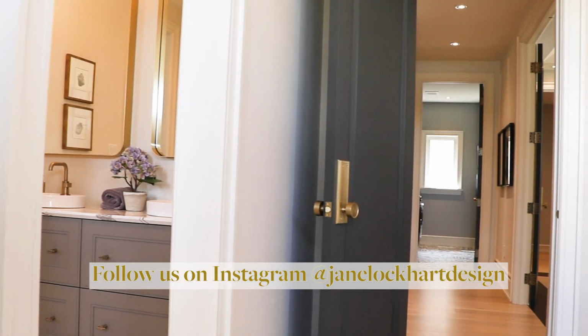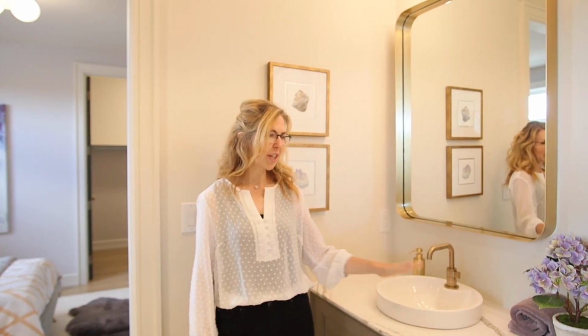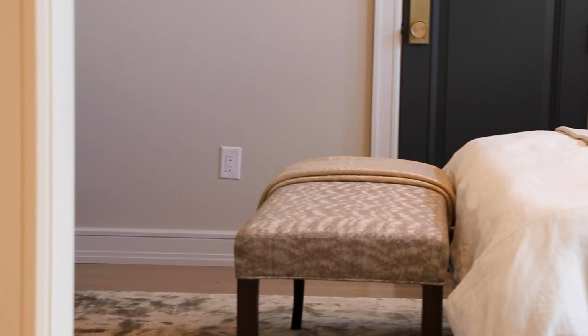I absolutely love this bathroom. I don't know, the simplicity of it, but there's lots of details as well that I really like. First of all, it's a pair, and so it's a tandem bathroom. There are 2 bedrooms that actually come on and connect into this particular one.